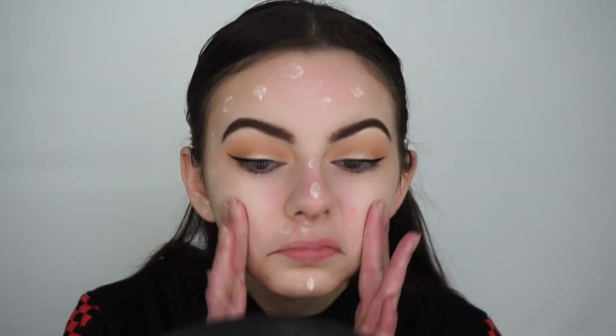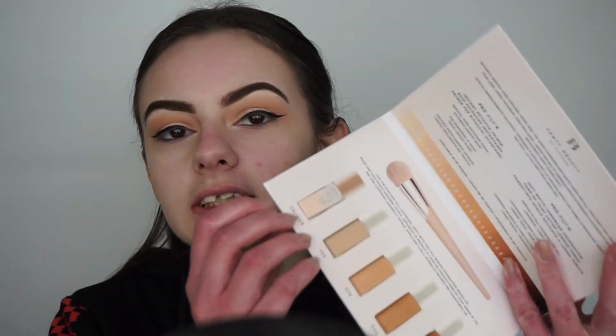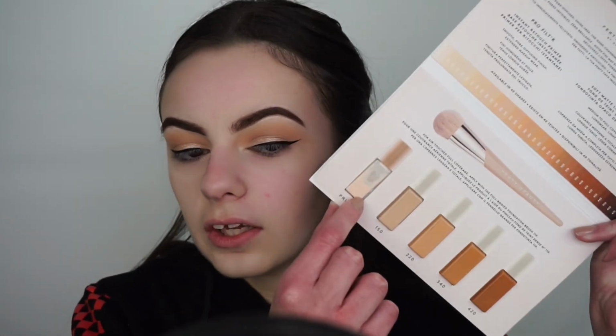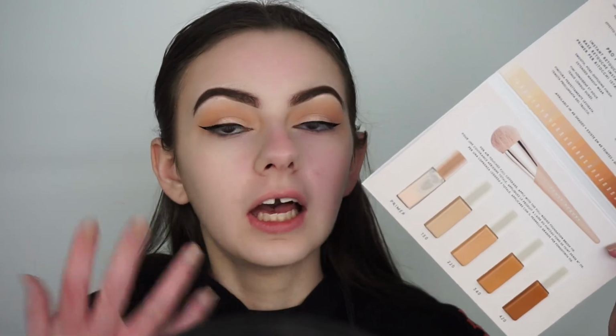Okay, I'm just going to blend it out. This actually has kind of a nice smell to it. Okay, so as you can see, I didn't even actually finish using the whole thing, so I can probably get another use or a use and a half out of it, which is actually pretty good.